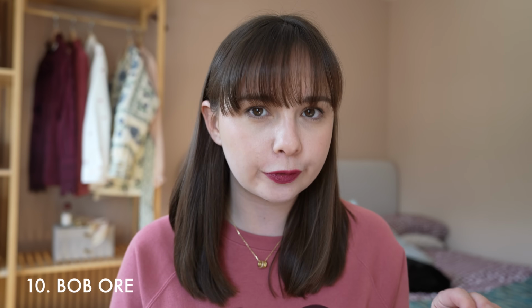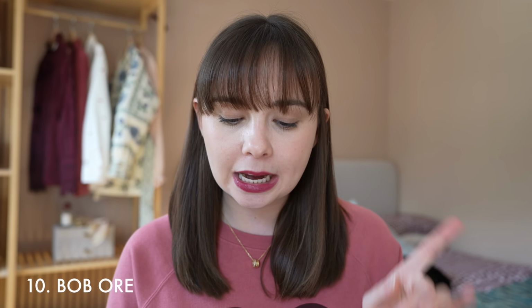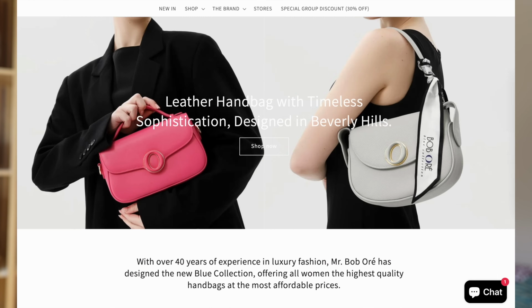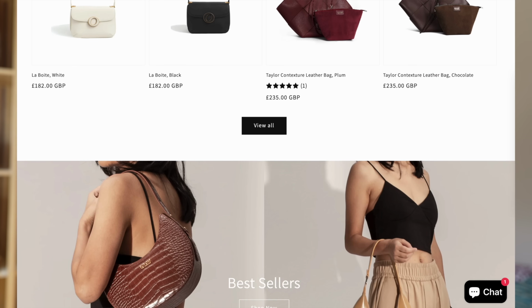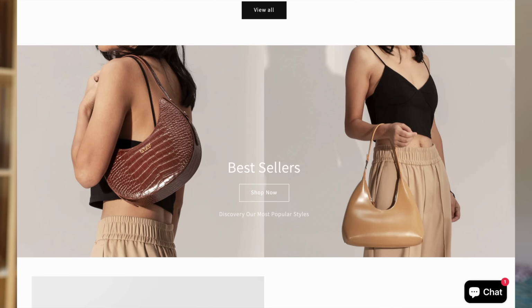Finally, in at number 10 is a brand that I hadn't heard of until recently, but I saw one of their bags on Anthropologie. So they are stocked, I think just one of their bags is stocked on Anthropologie. They're a US based brand, they're called Bob Orr, and they do some beautiful leather bags. They're designed in Beverly Hills. They are also stocked in a variety of US and Canadian stores, so some department stores, and I think they have some of their own stores in the US as well.